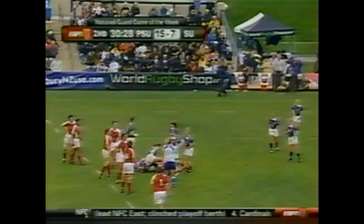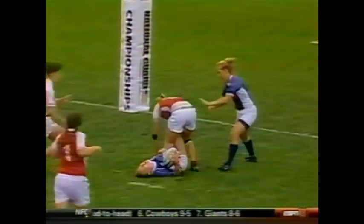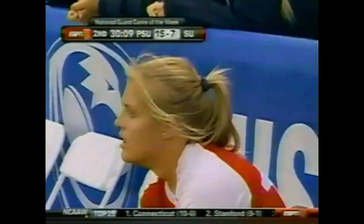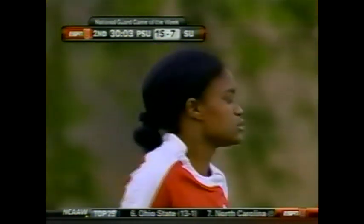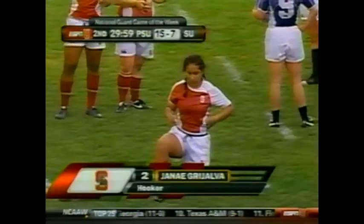And we're going to go back to the point of the scrum. Okay, let's take a look here. Well, there's Muir going down on it. And I mean, there was no intent there. I don't know why that was a sin bin. It was. Stanford played for about 30 seconds with just 13 players. Here comes Ramin Cromartie, number 14. She's back on the field. Now she's replaced in the sin bin by Amelia V. Lyons, as Cromartie is on again, and so the Cardinal continues to play down a player.